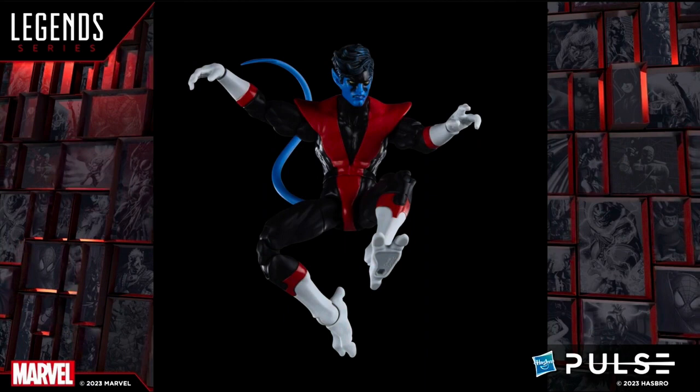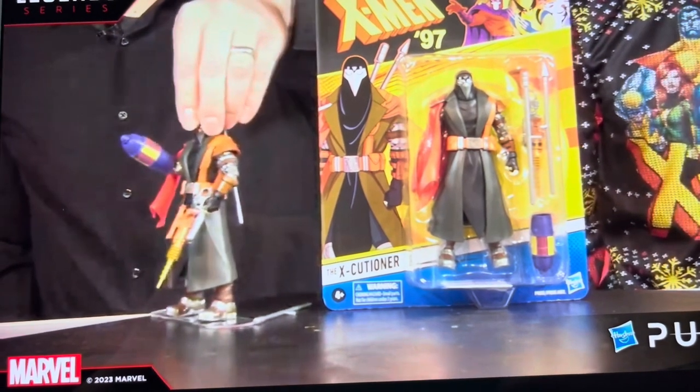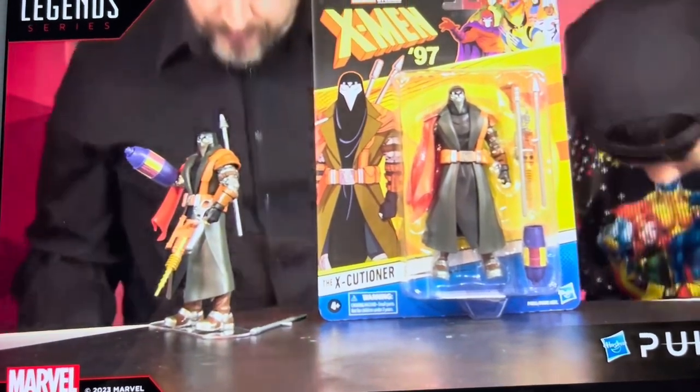Really, really like that. Executioner next, the first ever Marvel Legends for Executioner. Not one for me. Don't like the look of the figure. Don't really know this character, so not really fussed about that. So that's an easy pass for me.